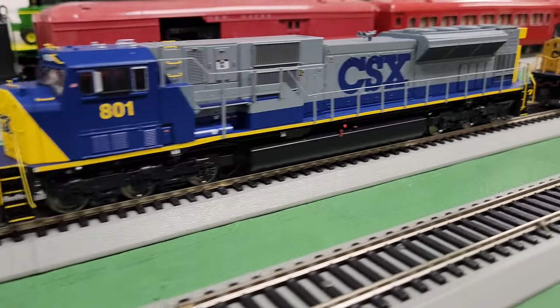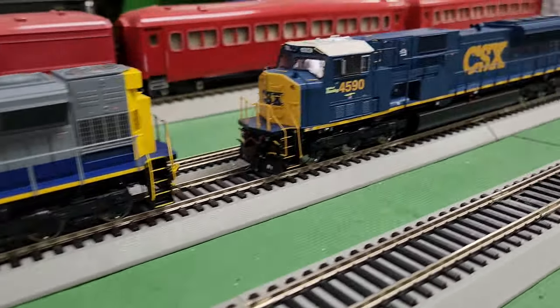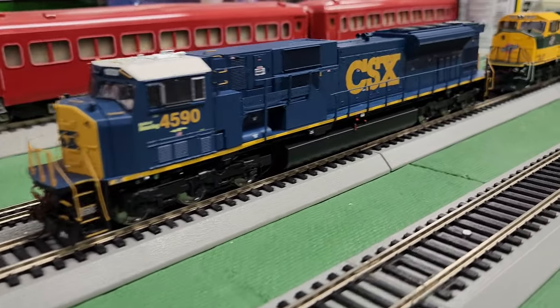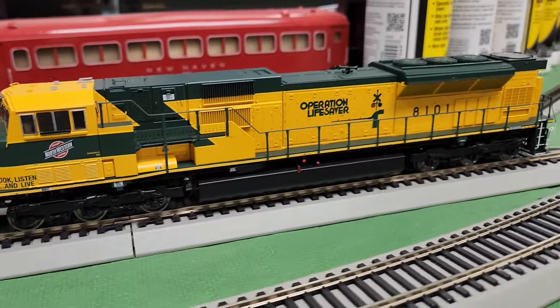Then I have two versions of the CSX. Which version is that called, Engineer Hall? I believe it's the Y2. All right. And then we have the? Dark Future. And then finally, we have an Operation Lifesaver of the Chicago and Northwestern.